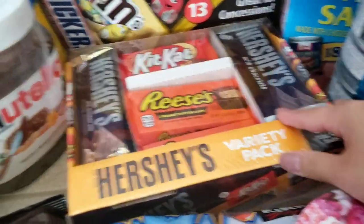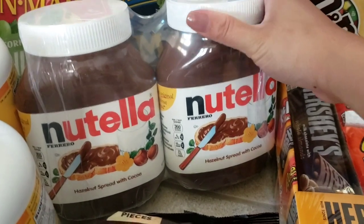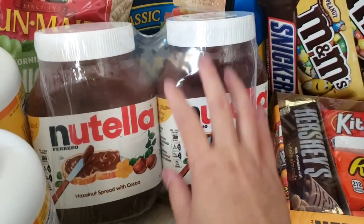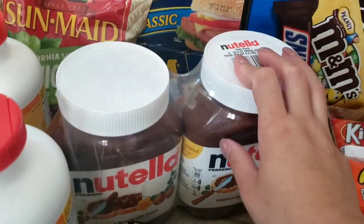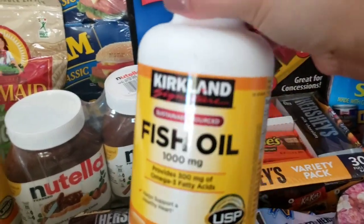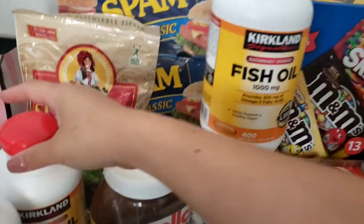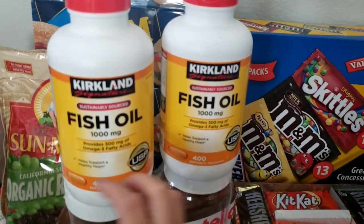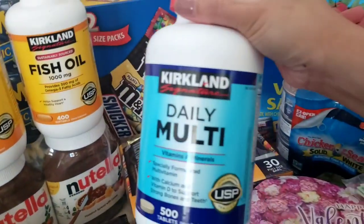Here is more chocolates. Yes, more chocolates. And of course, Nutella, pang palaman ng tinapay sa umaga. And if you are sending box in the Philippines, always remember to buy vitamins for your family. So I bought two big bottle of fish oil. And I also bought multivitamins.